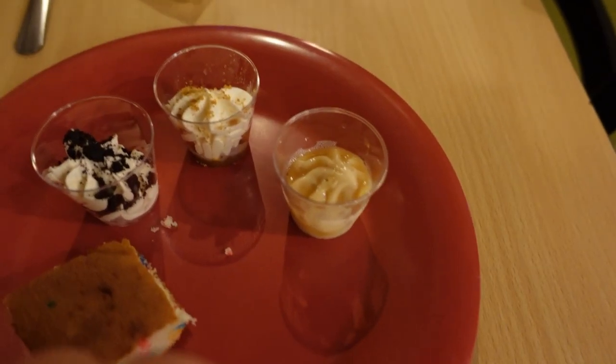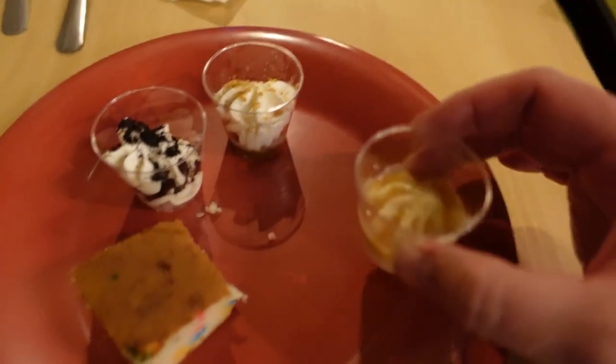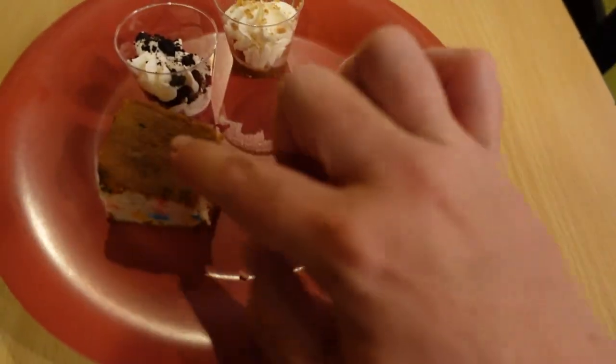Alright, let's see what else we got. Alright, so this one's an Oreo. This one's like a coffee. And I think this one's supposed to be like a panna cotta. And then just a little... Wow. It's just confetti cake, I'm sure. Cake. Oreo. Yep, it's an Oreo. I'm guessing this is flan or like a panna cotta type thing. Yeah, probably panna cotta. It's an Italian restaurant. Oh, this is probably supposed to be like a tiramisu. Pretty good.